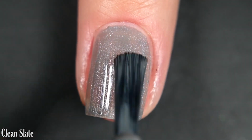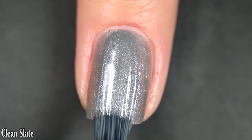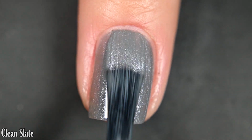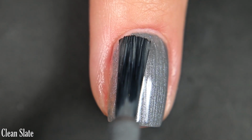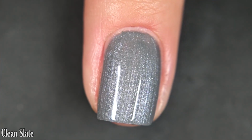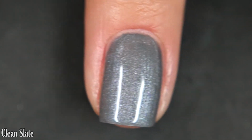The shimmer that's in here stands out absolutely beautifully. Unlike the pearly one, I didn't have to worry so much about brush strokes. Most of those did dissipate as it dried, but the shimmer still stood out really, really nicely. This one also dries glossy, nothing dries textured, and removal's easy, so there are 2 coats of Clean Slate.